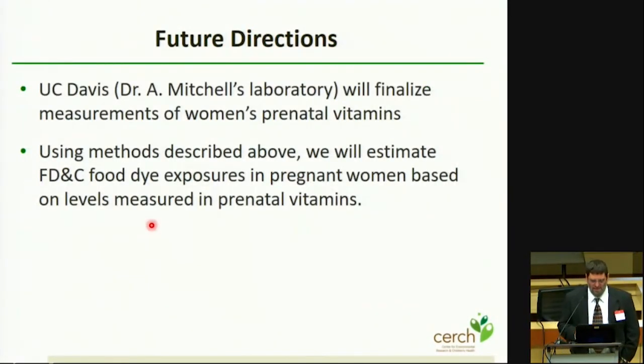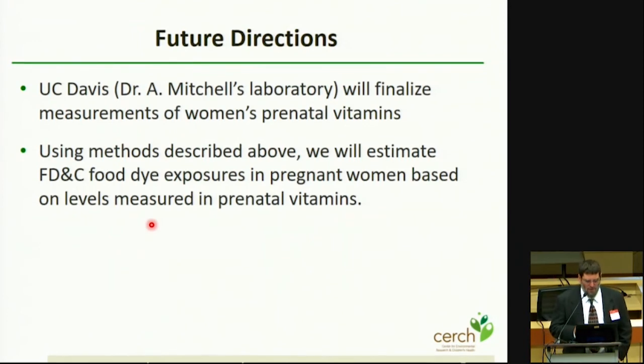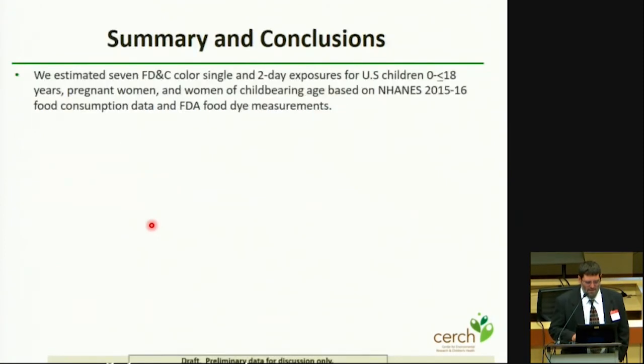So future directions: we're looking forward to more measurement data from UC Davis, particularly on some of these dyes in women's prenatal vitamins. We'll also be using the methods described above to estimate those exposures, and look forward to trying to understand that in more detail.